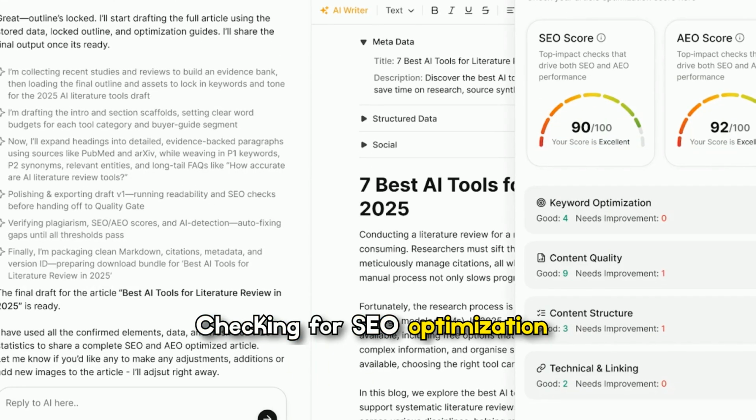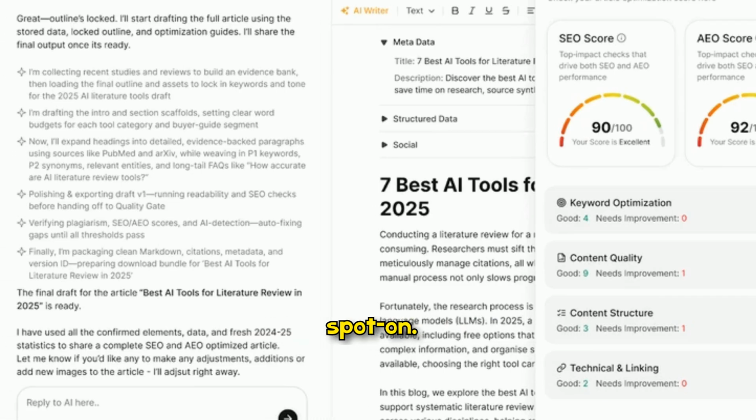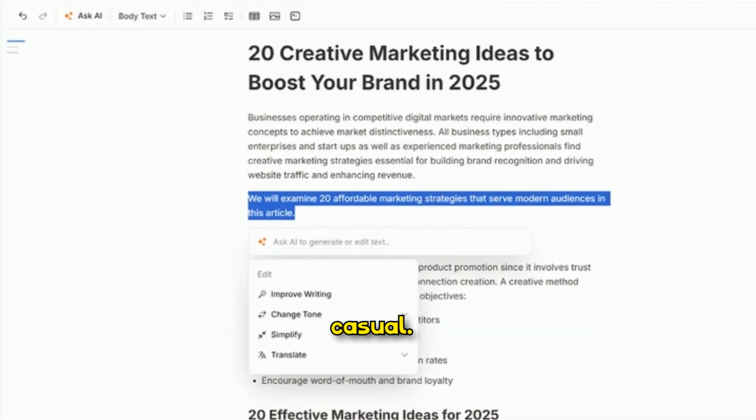Checking for SEO optimization next. Keywords are integrated seamlessly, not forced. Meta tags and headings look spot on. AEO optimization is also built in. Nice touch. Let's tweak the tone to be more casual.